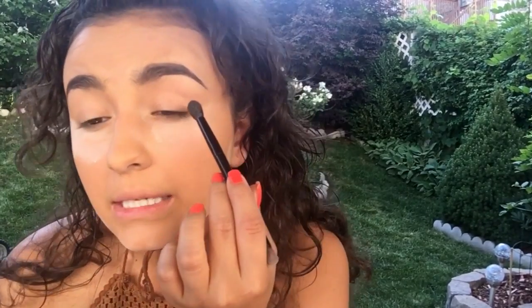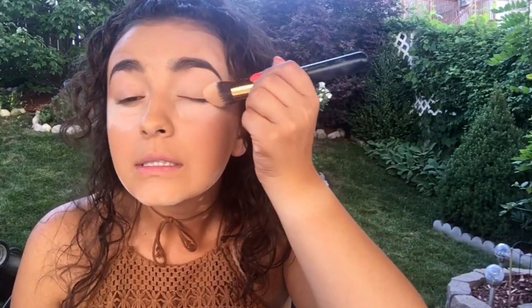Okay, for my transition color, what I've been using is the Warm Taupe color. I grab a little bit of that, and they're very pigmented, so you want to tap it off, and then work it into your crease. Oh, guys, I forgot to set my lids. Oh my god, look at that creasing. So I'm gonna go back in with this Rimmel powder before we actually start. I'm just gonna set that in there.